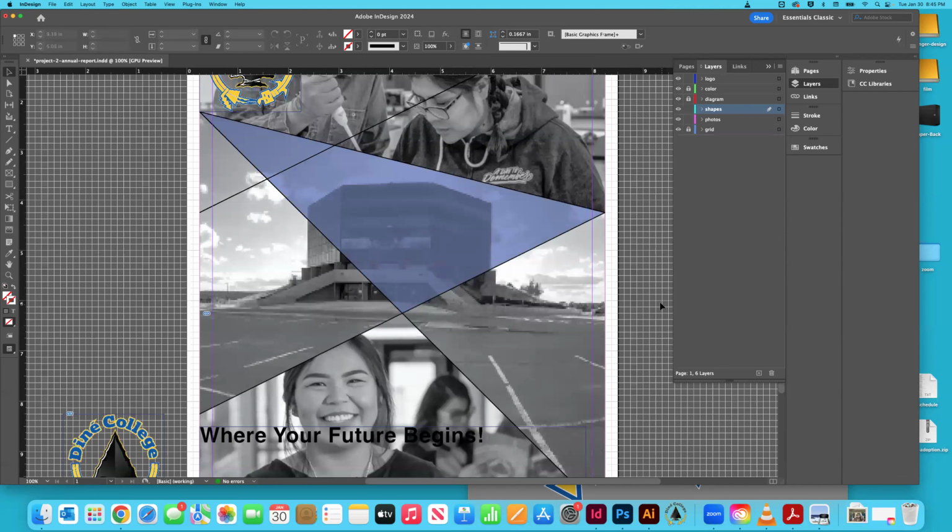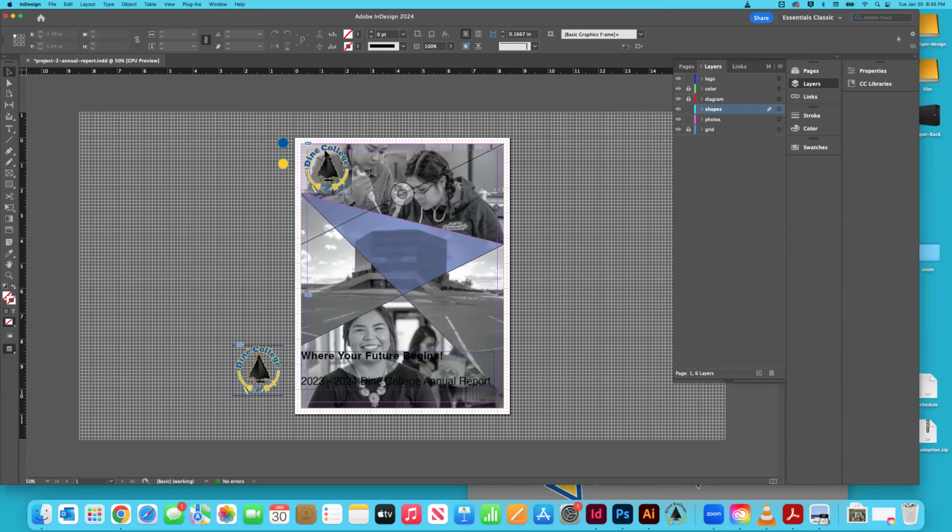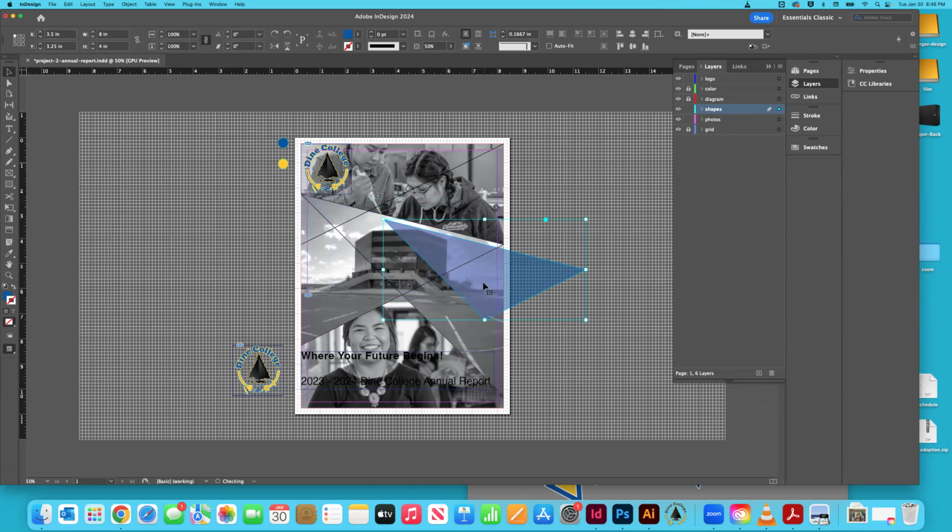You may or may not like what I'm doing here with this design, but I know I want it to be just simple. And I like this image up here. I don't want to cover that up. This image of the school is really nice, but I mean it's not that nice, is it? But maybe I should move the triangle to one of these because the building is being obscured right now.